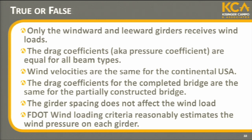False. The drag coefficients are equal for all beam types. False. For Florida, since we had the steel girders and our Florida I-beams with the 4-foot top flanges, and we have box girders, those are different. The third one, wind velocities are the same for the continental USA. False, right. The main part of the continent is all constant, but once you get close to the coastlines, you get the hurricane effects, and so you get a lot more contours and a lot higher wind speeds.